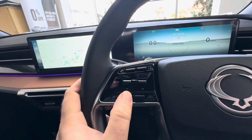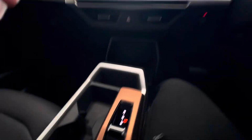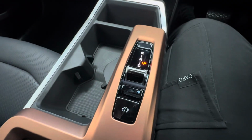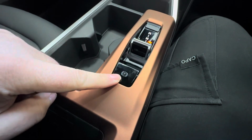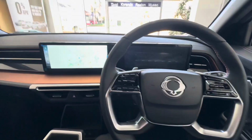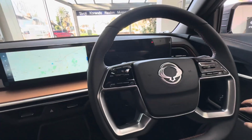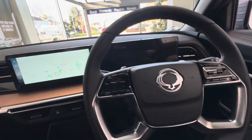So let's see what the mode button does. So that's that for you as well. Like I say, this is the gear stick settings, and that's your P for your park button. So I'm going to turn her off for the time being because, like I say, we're in the showroom at the moment. You get the chimes of it turning itself off. So what we'll do now is let's have a look at the back.